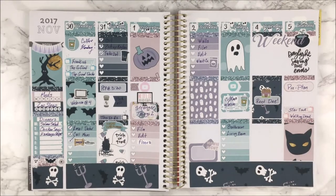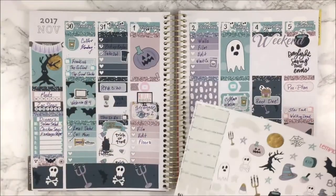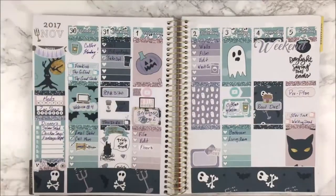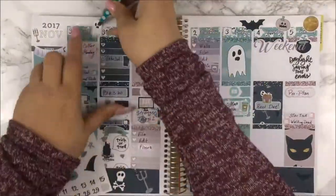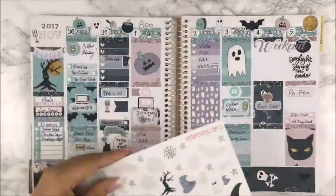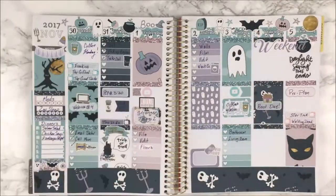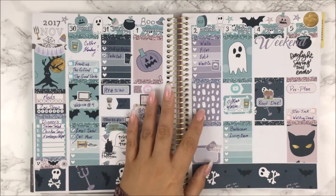So right now I'm going to do what I love to do at the end of each spread, which is basically just to add a deco. Okay, so I'm going to do that real quick and I'll be right back. Okay, so that is it for the spread.